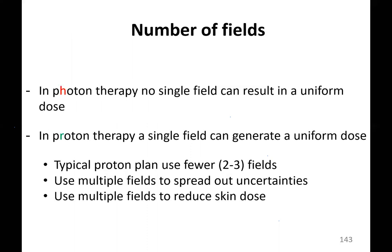In photon therapy, no single field can result in a uniform dose. In proton therapy, a single field can generate a uniform dose. In a typical proton plan, you use fewer fields, 2 to 3, or use multiple fields to spread out the dose.